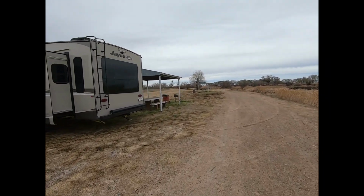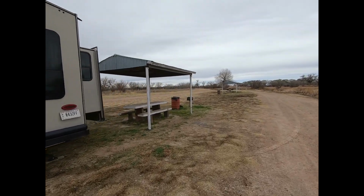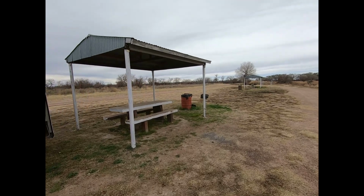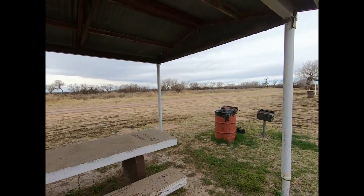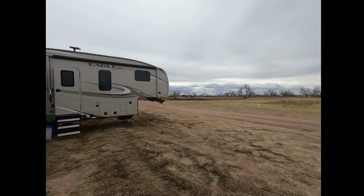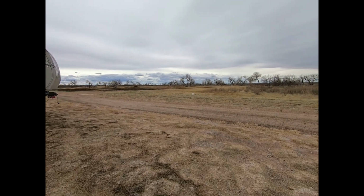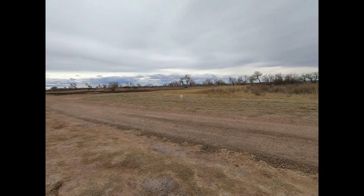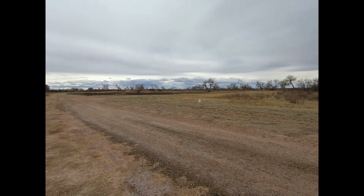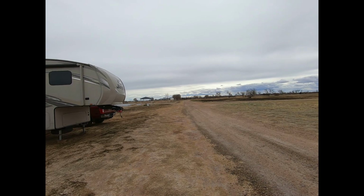Although once again, with the wind, we probably won't be out here much. There's a storm coming in, and we'll probably be sitting here in the rain for a while, but that's okay. Probably our last night in New Mexico. We'll head over into West Texas tomorrow, going up to Palo Duro Canyon, southeast of Amarillo.